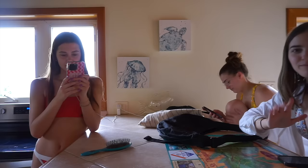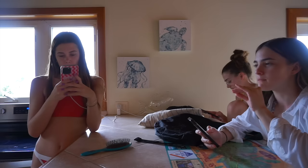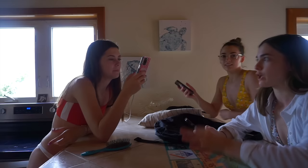Sorry for the lighting being backlit, but we are back at our Airbnb. I managed to send the G7X photos to my phone and I shared them with everyone. So we're doing a little midday check-in of how everyone's feeling photo-wise. I definitely have some that I could post. Nothing that I'm like, oh my god, this one for sure, but good options.